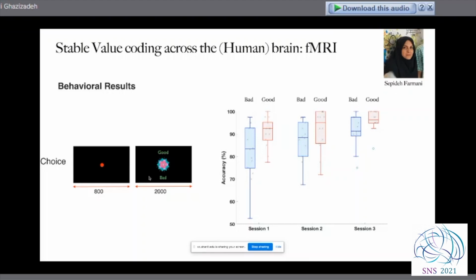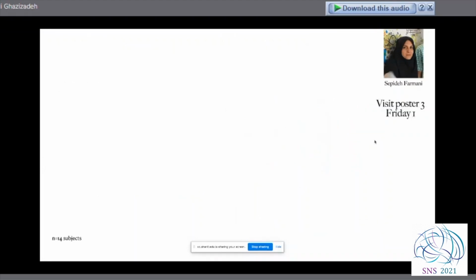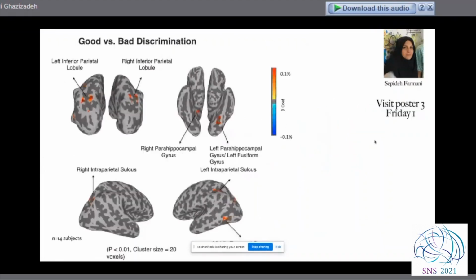When we ask humans to tell us whether an object that they've seen before is good or bad, their performance increases. On the first day, they're about 80-something percent. Then they go above about 90% accurate, and there's some difference between good and bad objects. They're normally more accurate for good compared to bad objects. This result will be presented in a poster tomorrow.